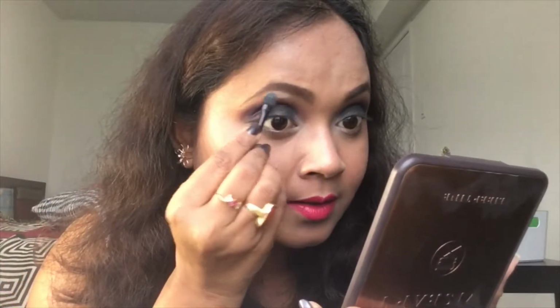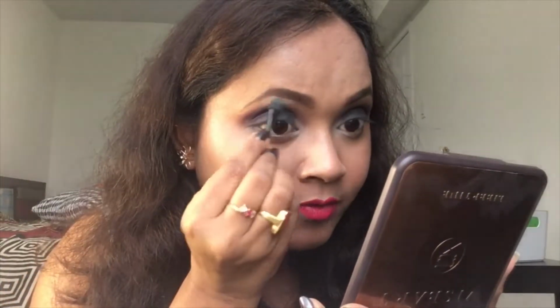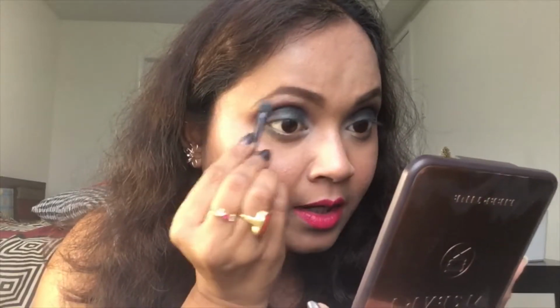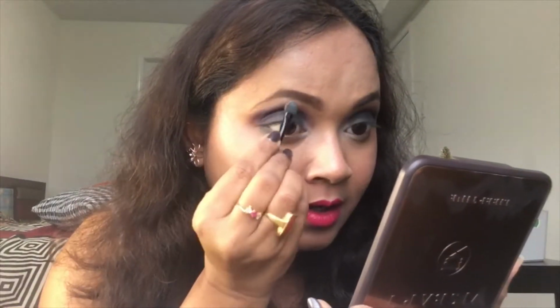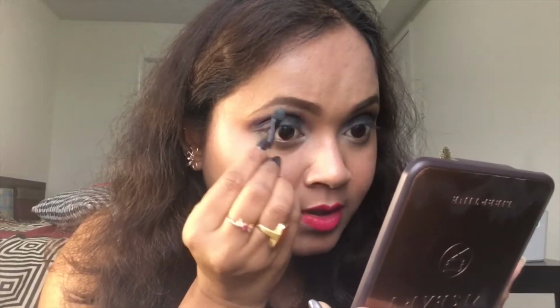And a little bit of that shade on my brow bone today because this look is very smoky, and when I go for a super smoky eye, I love to do this trick as well, but I do not do this trick all the time. This is a beautiful buttery shade. Love it. A little bit of dusting.